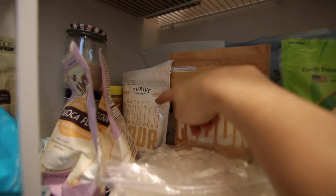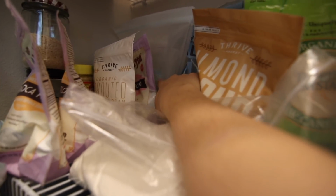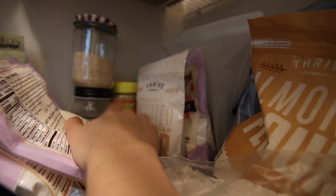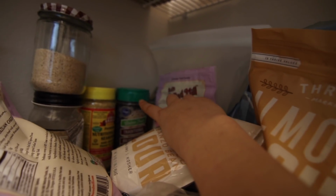This is some sprouted garbanzo bean flour, arrowroot powder, 1-to-1 gluten-free flour blend that I do use every once in a while. That's some nooch, some psyllium husks. That's some xanthan gum, which I hardly ever use. And then I think back there I just have some gluten-free breadcrumbs.